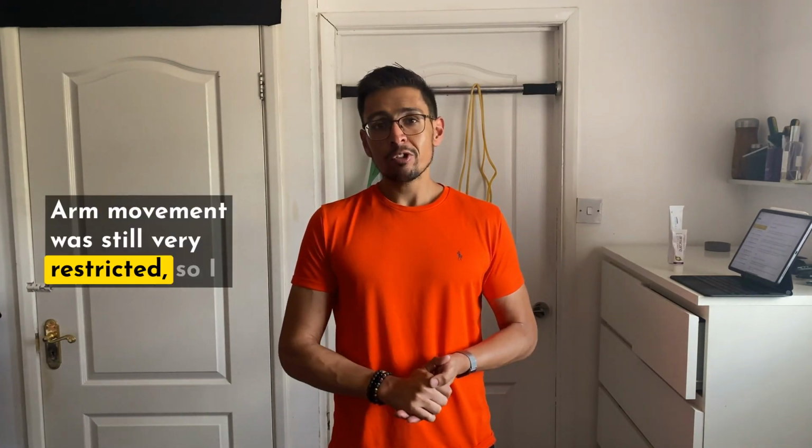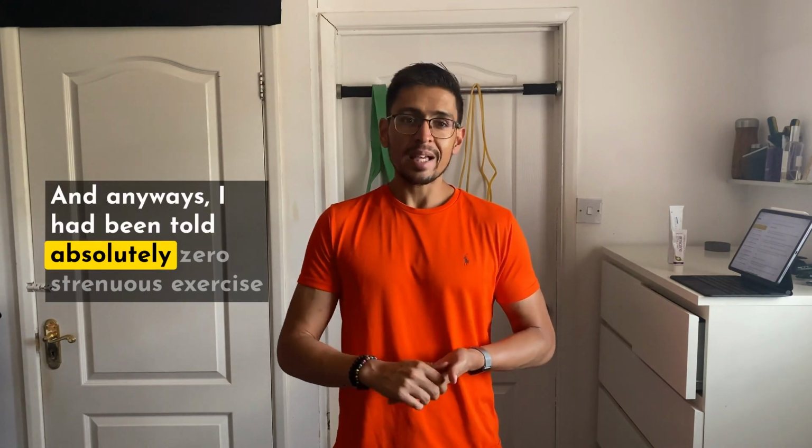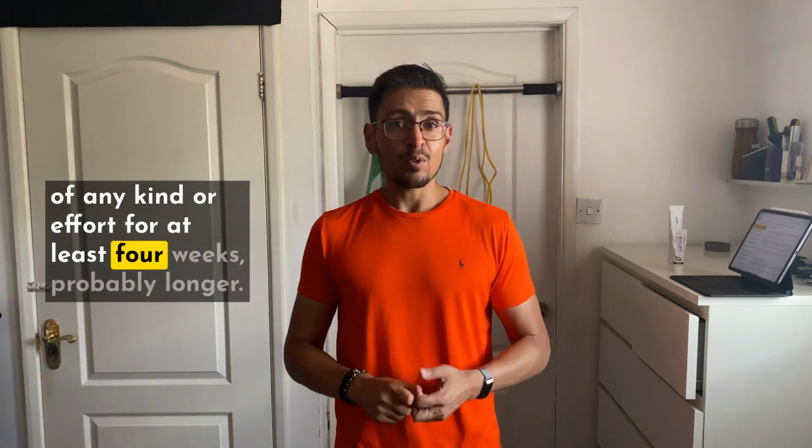Arm movement was still very restricted, so I couldn't do much upper body wise. And anyways, I've been told absolutely zero strenuous exercise of any kind or effort for at least 4 weeks, probably longer.